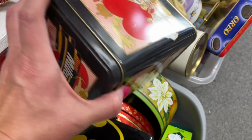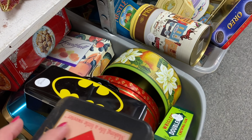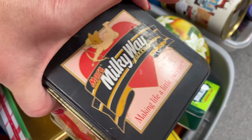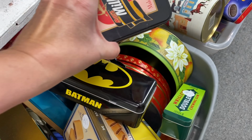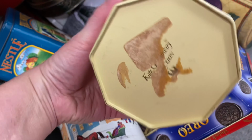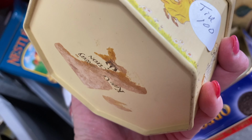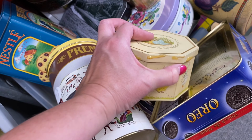Now, y'all know I'm a sucker for tins, and I love this little Milky Way dark chocolate Valentine's Day tin. If you see, there are two big bins full of tins, and y'all, I looked at all of them. They had some really great tins. You'll need to stay to the end of the video to see what I pick up today.